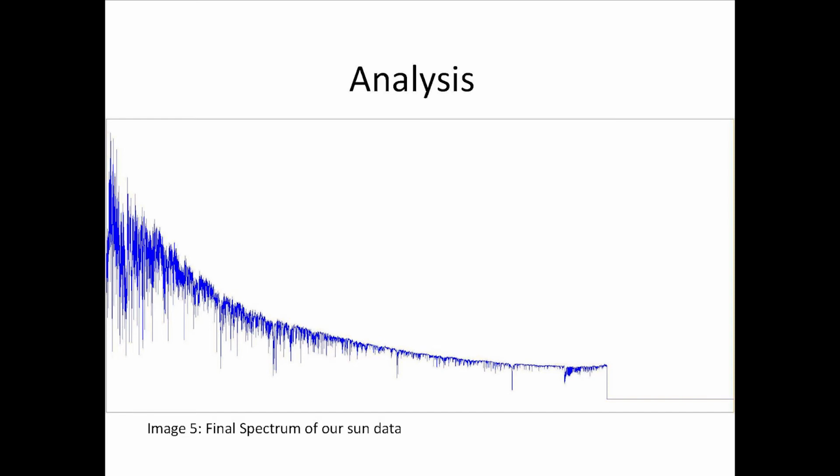And this is what the spectrum analysis looks like. If there were no black lines, it would be a perfect curve. It looks like noise, but each one of those little lines corresponds to one of those black lines from the previous pictures. And with this final analysis spectrum, we can do a ton of really interesting science.